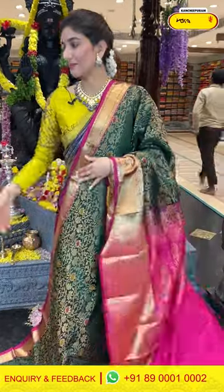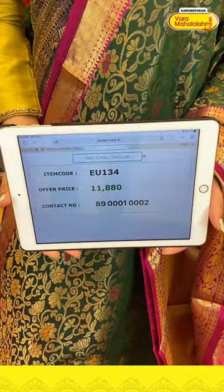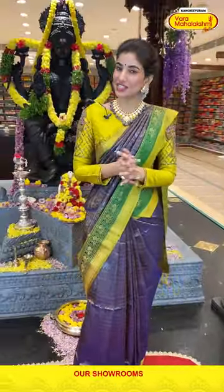See the detailings. The saree code is EU134 and the offer price is 11,880. Click a screenshot and send it to our number. Moving on to the next saree, ladies.